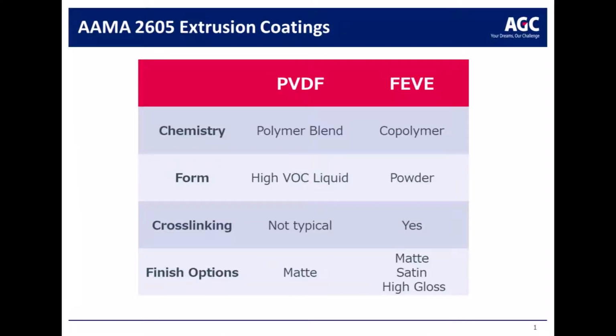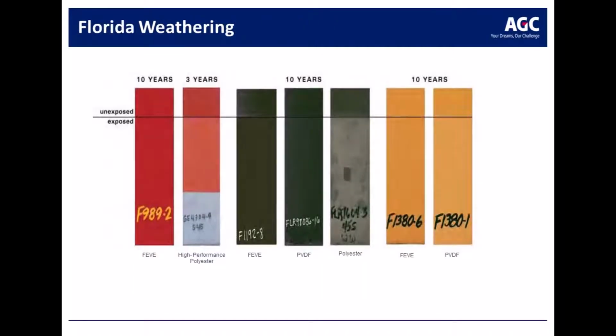FEVE has a unique copolymer chemistry that allows you to achieve a variation in finish options ranging from very matte, satin, and then all the way up to high gloss. The carbon-fluorine bond is strong, and it is why fluoropolymer chemistry is used for AAMA 2605 finishes.